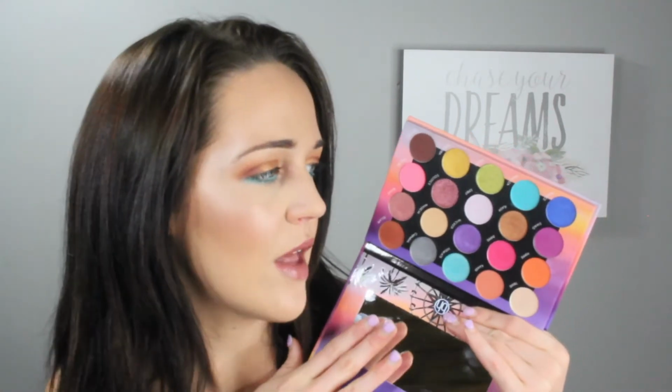So if you guys have at all been considering this or looking for a fun colored palette, this is a really nice, more affordable option that I would highly recommend. I am obsessed and can't wait to keep using this palette all summer long.